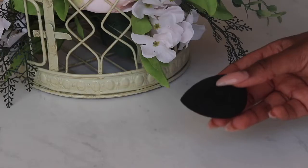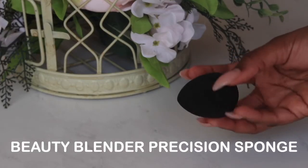Okay, so once your powder is applied, your foundation is applied, we're going to move into our concealer. And for concealer, I always use a beauty blender, which looks like this. Please don't mind how dirty mine is, but that's what I always use. And I always make sure I use it damp.